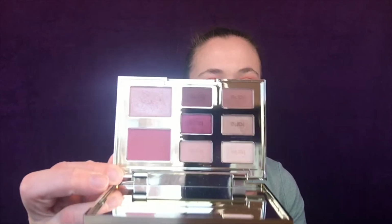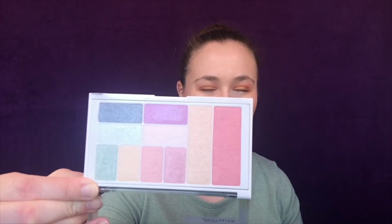From Tarte, this is the Goddess Glam palette. It's a face and cheek palette. Some nice colors. Another good travel palette. I have a few of those from Tarte. From Maybelline, this is the City Kits Urban Lights. That's a lot of light toned shadows. My goodness. And there's not much space between them all.